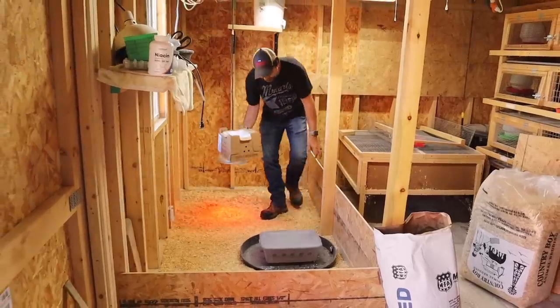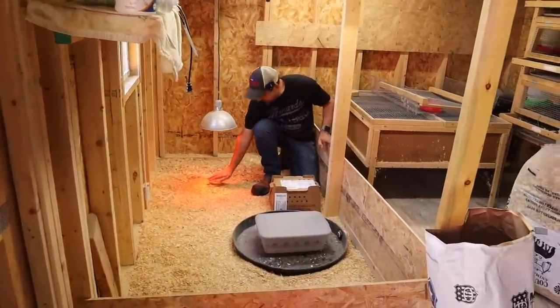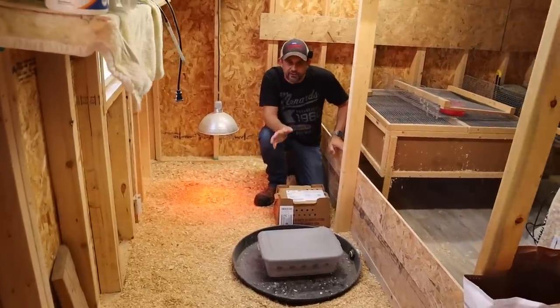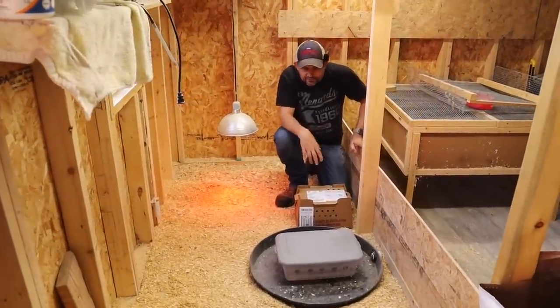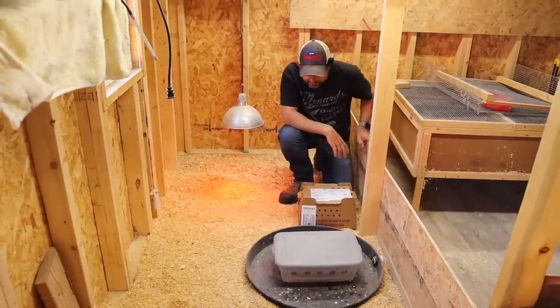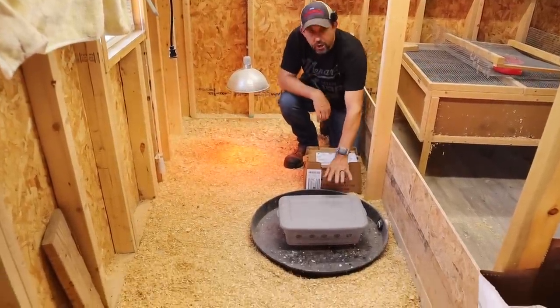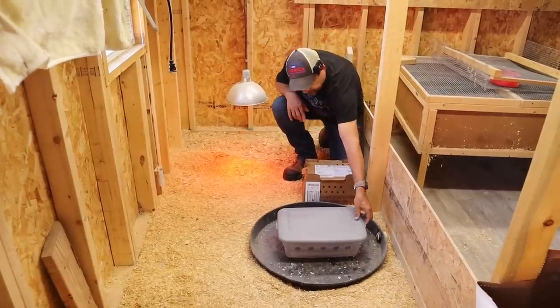You can see I've got everything set up for these guys. So we've got a heat lamp over here so they have a nice warm spot, although it is starting to get warmer outside. So, you know, we're going to have this up a little bit like this because we don't want them to get too hot. But they got plenty of room to get away from it as well. We've already got their water set up in here.